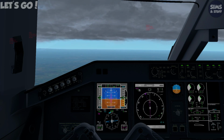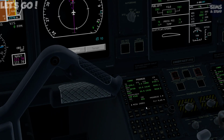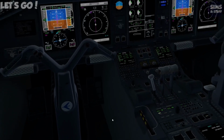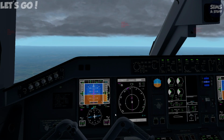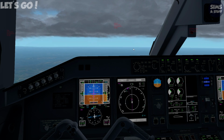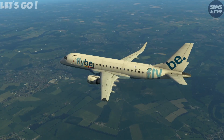Right, 4 miles from the next waypoint, which is Gurley. So Gurley, Nateb, and then in. So we should descend again. True Earth just doesn't disappoint at all.